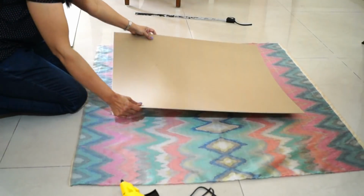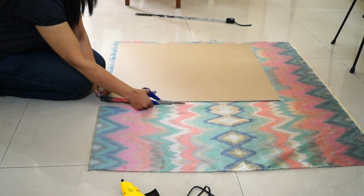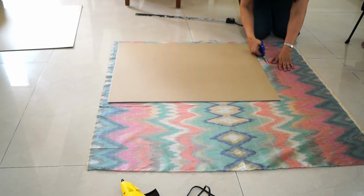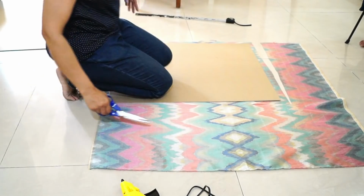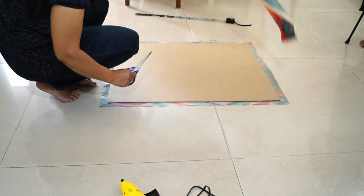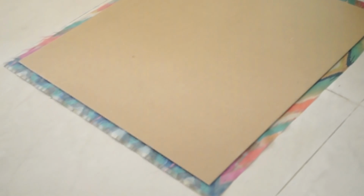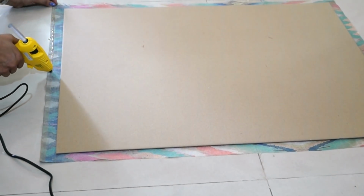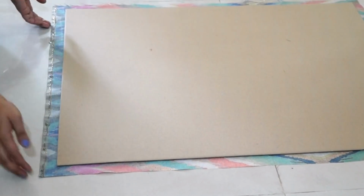So I kept the fabric right side facing down and placed cardboard over it. Then I cut the fabric, leaving 2 inches extra fabric on all the sides so that I can fold it. I stick the fabric onto the cardboard. I'm using hot glue here, though fabric glue can be used in place of hot glue.